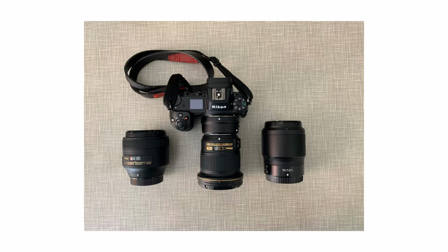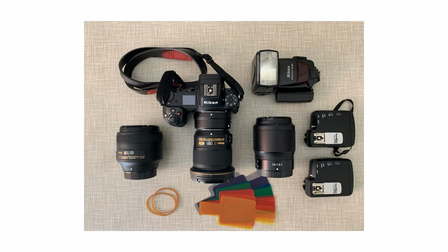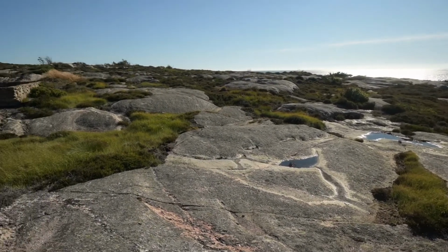What's in my bag? I brought my Nikon Z7 with a 20mm, 50mm and 85mm, all f1.8. I brought a flash and two triggers. And then if I'm going to do off-camera flash, I'm bringing gels, always. Regarding the grip, I brought a tripod, a light stand, an umbrella because it's the easiest light modifier to transport, and a flash bracket. Get all that stuff in the car, and 2.5 hours later, here we were.